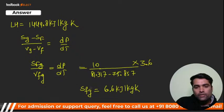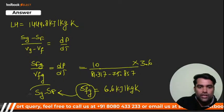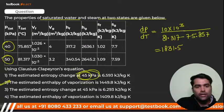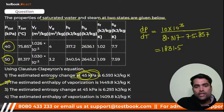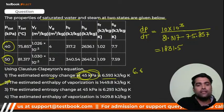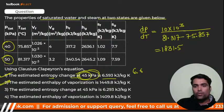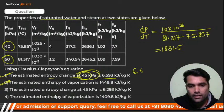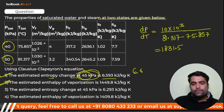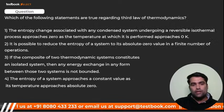But my dear, now this SFG is nothing but SG minus SF, that is the change in entropy. So my dear, my option is going to be, the estimated entropy change at 45 kilopascal is 6.6, that means 6.593, approximately equal. So 1 and 2 are going to be correct, right? I hope you got it. Did you understand? I hope it is clear. Okay, now let's move ahead. This was a very good numerical.